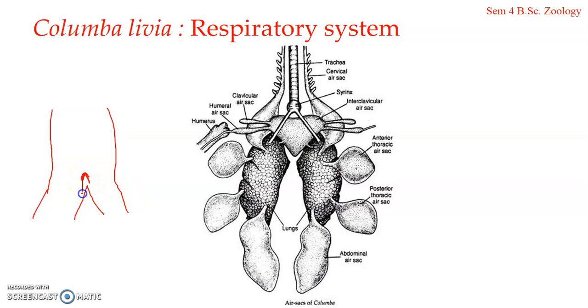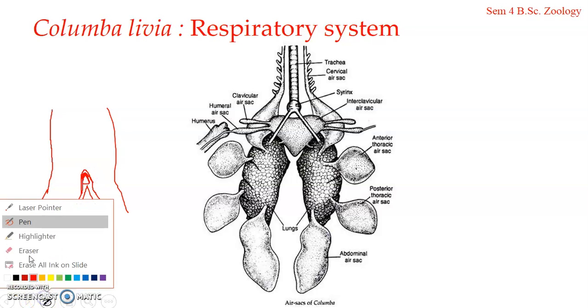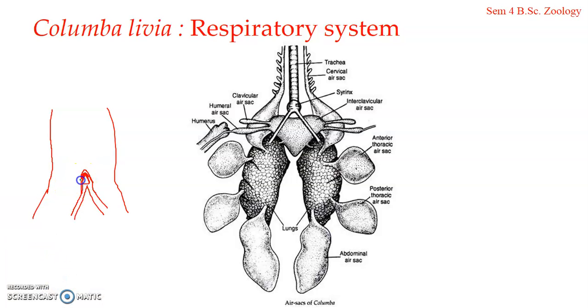So here you have the thickening of the wall. Okay, so if this is the pessulus, the cartilage, there is yet another membrane. It is the semilunar membrane, or membrana semilunaris. You can see here, this is the structure.